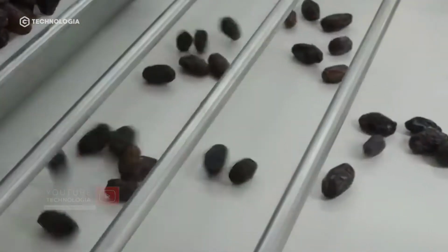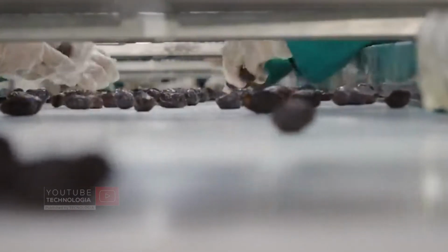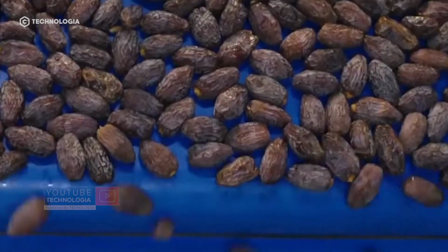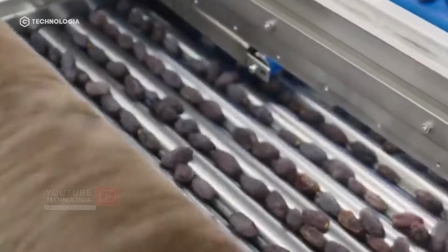Furthermore, these dates will be fed to a running conveyor where workers will sort based on the softness and dryness of the dates. Then the sorted dates will go to the manufacturing process. As for the number one quality dates, they will go through a different process, where before being sorted by the machine, these dates will be cleaned in a conveyor running with horsehair.